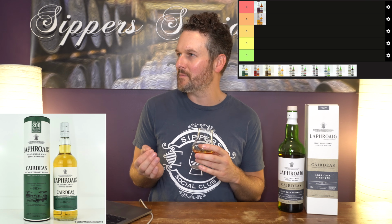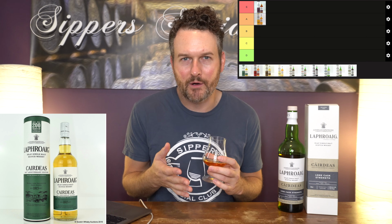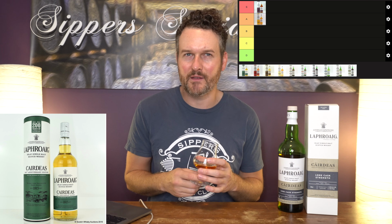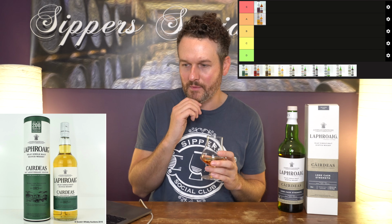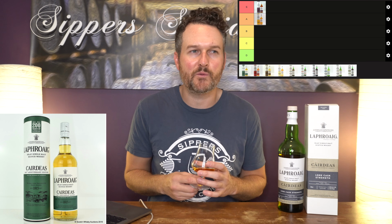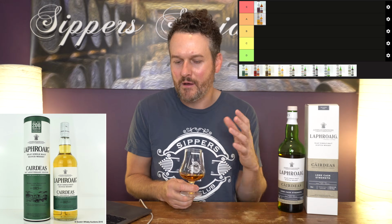I think the only thing special about this is they just used 100% floor maltings. Some distilleries do all floor maltings. It's kind of rare. Springbank, I think, is really one of the only few. Matured in ex-bourbon cask. This one for me was just fine. There was nothing really super special about this one. It didn't really wow you. It was just kind of like a regular ex-bourbon matured Laphroaig.